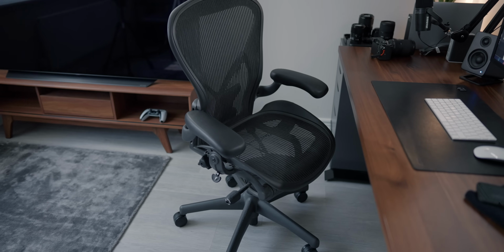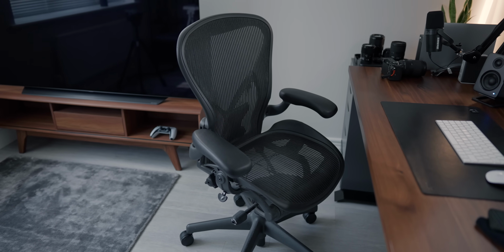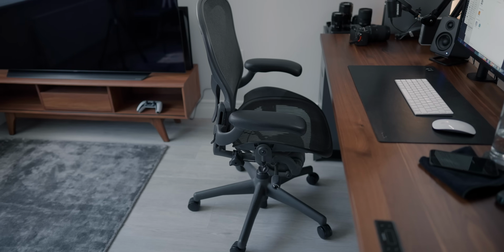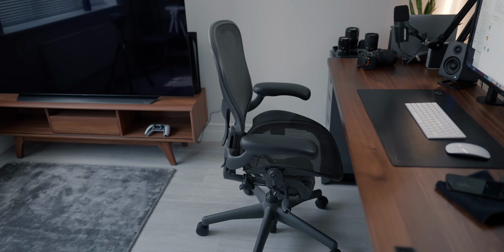The Herman Miller Aeron chair is definitely more of a premium option. It's a top of the line chair for anyone who's willing to spend the money, and it is pretty much a tank. It's designed to be super ergonomic and comfortable, especially for people who like to sit behind a desk for hours on end. It's great for your back. It's just ideal for anyone who wants the best and is willing to spend quite a bit of money.